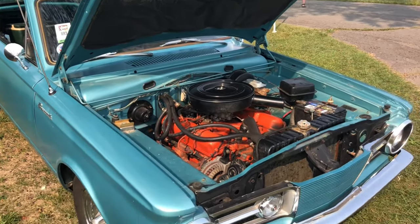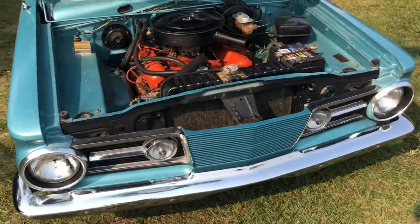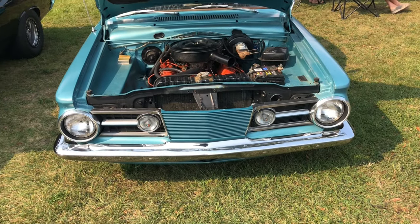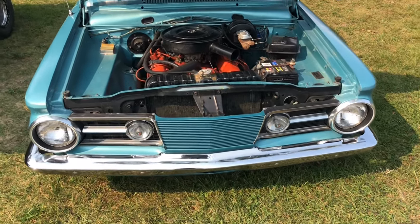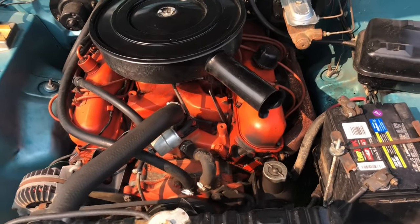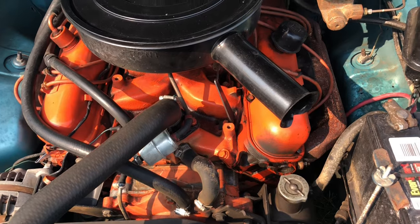All right, guys. Found a 1965 Plymouth Barracuda. This thing's nice. It's a survivor. And we're gonna look at it. Yeah, look at this.